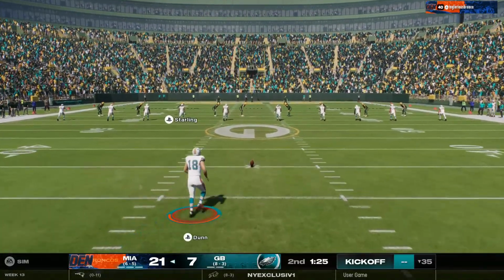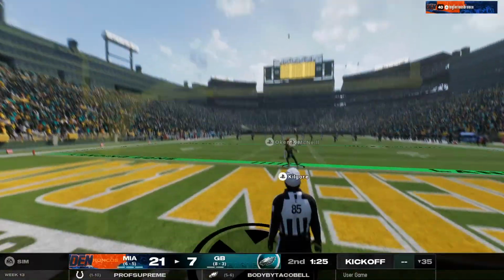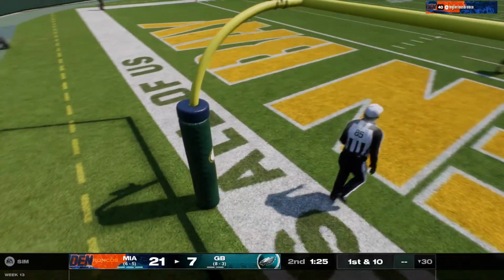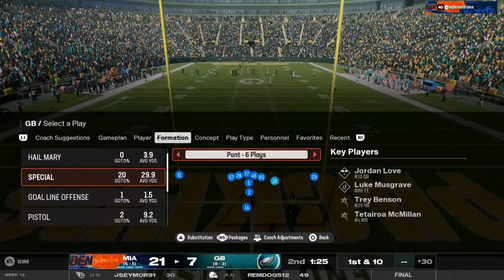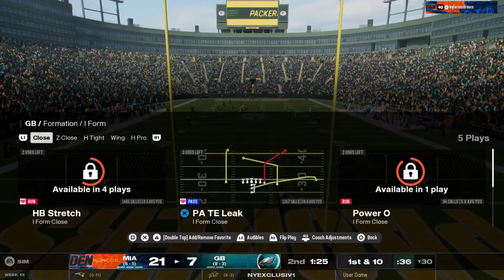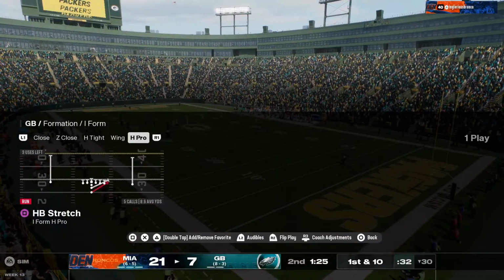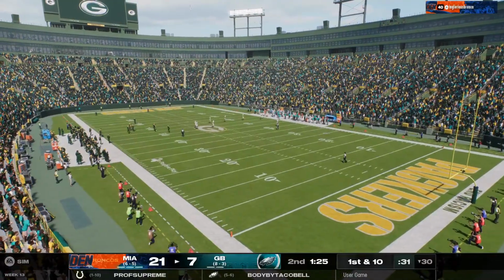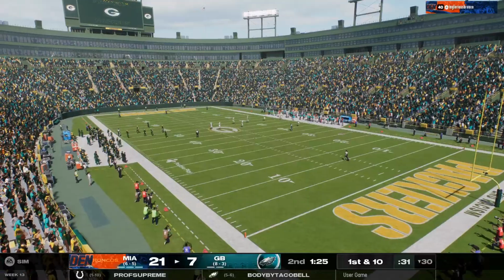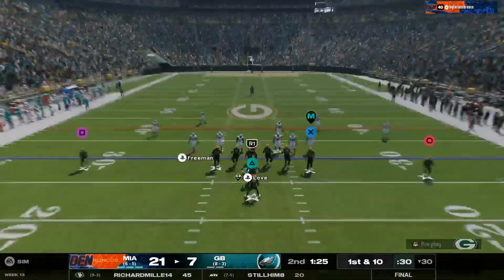The kickoff team is out on the field, and we're back to it as the kick's away. And no chance to return this one through the end zone for a touchback. First and 10.